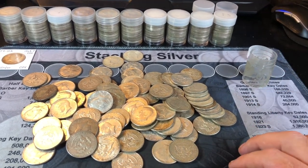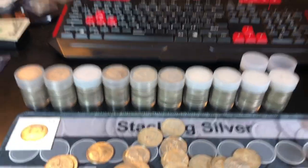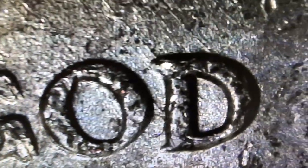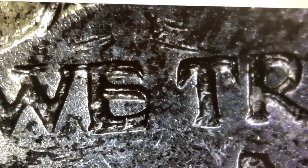Unfortunately, it's in absolutely terrible shape, but I'll bring it up on the screen so that you can take a look at it. We've got heavy doubling on the G and the O and on the D, first and foremost. Nice doubling on the base of the 1. Good doubling on that 9. Good doubling on the 6. Decent doubling on the base of the 4. Severe splitting and doubling on the entire motto.